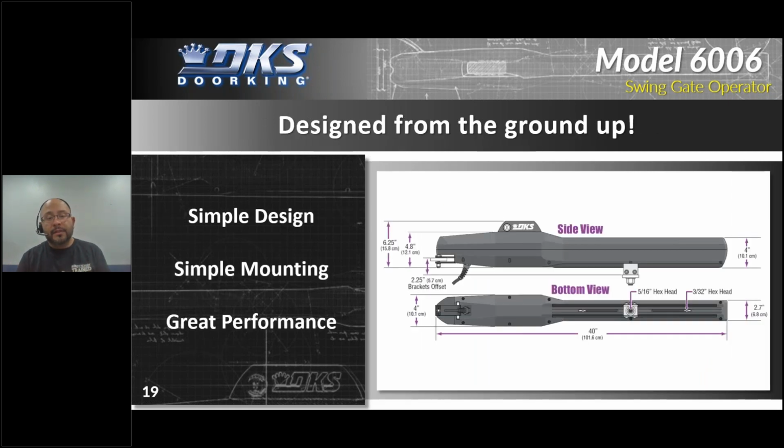It's a simple design. The rear bracket is offset a bit, about 1/4 of an inch, from the front bracket. All right.